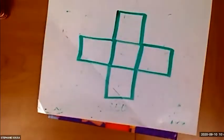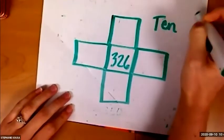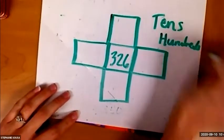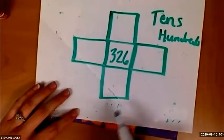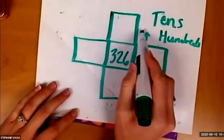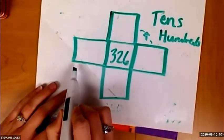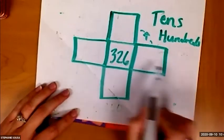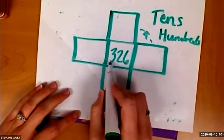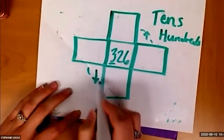Okay, so we have been given the number 326, and we might have been asked to round this number to the tens and to the hundreds. Okay, so we have 326. These two boxes will be what we use to show the higher benchmark number, because we know that going up is higher, and as we follow a number line, the further right you go is a larger number as well. Okay, so we will first create the hundreds here. This is 300.